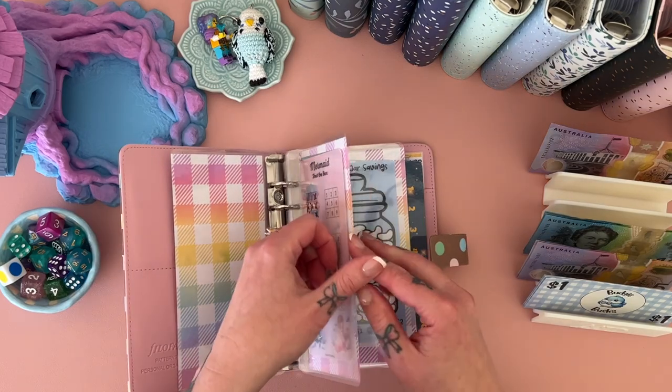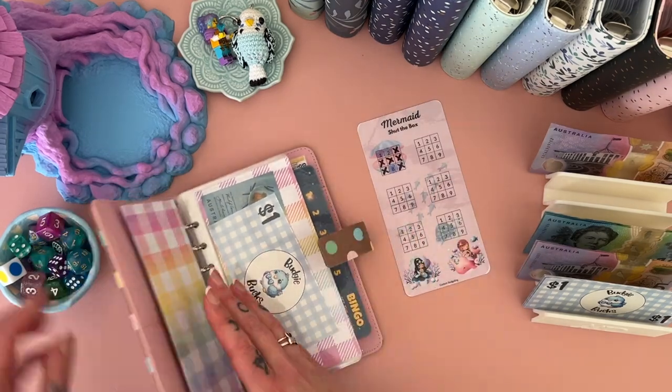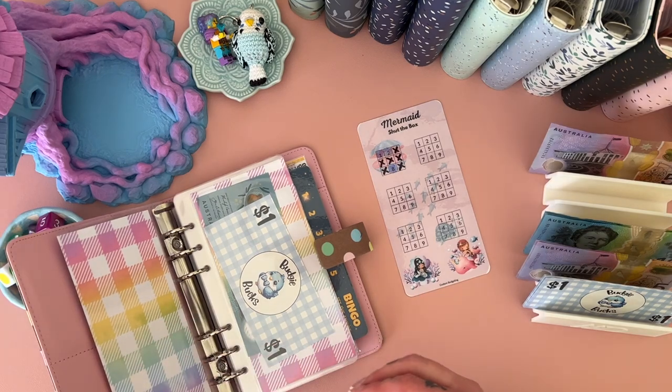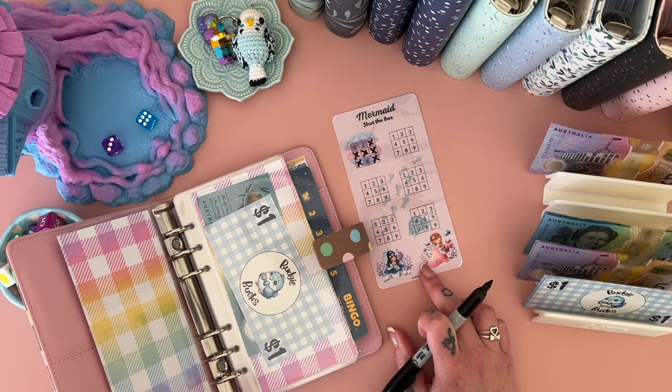Okay, mermaid, shut the box. Game on, girl. Let's see how we go here. I've got my shut the box dice. This one is from Custom Budgeting. You can find her on Etsy and on YouTube.